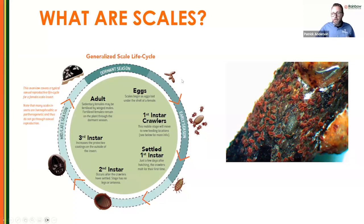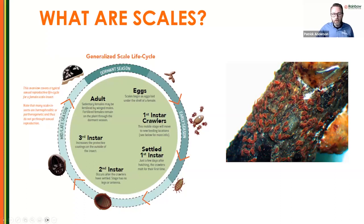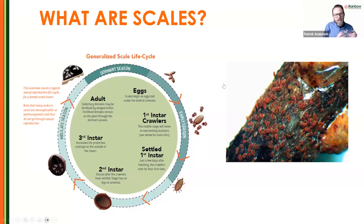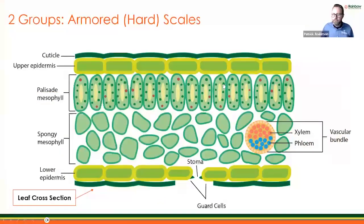They hatch from their eggs and become this crawling first instar. And this is what is the most susceptible to our treatments when we start talking about treatments for scale insects. And this here is just a video of some soft scale insects crawling around looking for a place to feed. So they crawl, they find a place they like to feed, they settle down, they lose their antennae and legs, they plug into the plant, and they just begin feeding until they eventually mature.